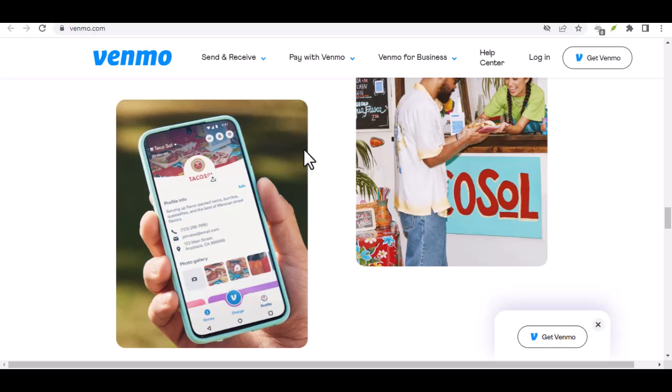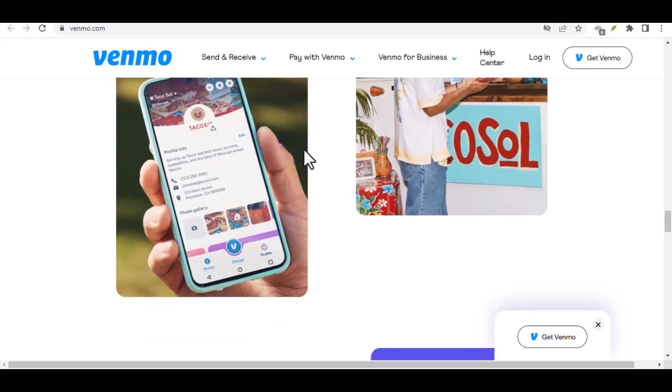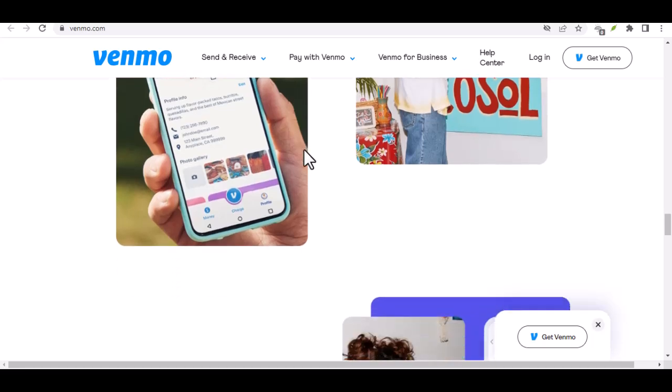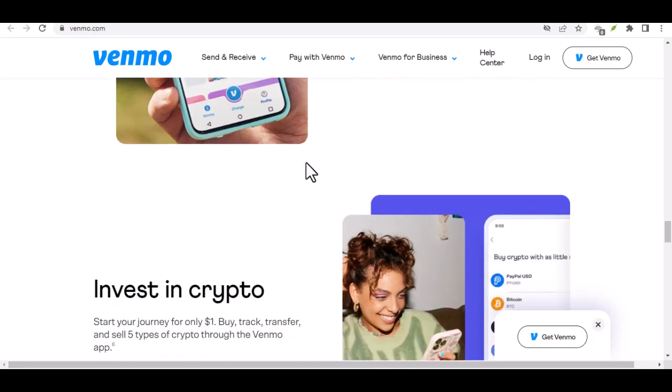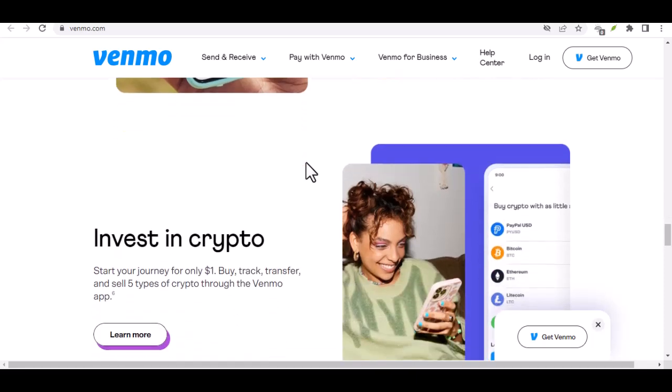Bonus tip, automate your escape. While Venmo doesn't have built-in automatic transfers, there are third-party services that can help you set them up. Just be sure to do your research and choose a reputable option. You wouldn't want your hard-earned cash taking an unexpected detour.